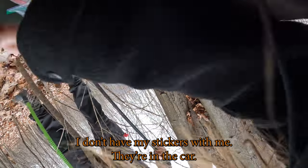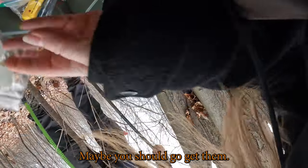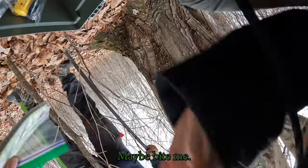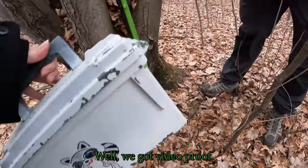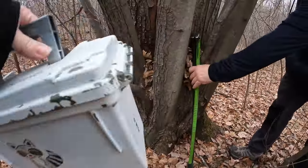My stickers, they're in the car. Maybe you should go get them. Maybe bite me. So I can't log it. I can't say we were here. Yeah, we got video proof. Yeah. We were here.